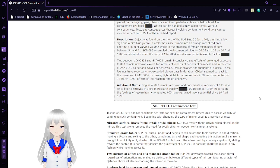Object was found on the shore of the Red Sea on January 30, 1968, emitting a low sigh and dim blue gleam. Its color has since turned into an orange mix of red and yellow, emitting a hum of varying volume whilst in the presence of female examiners of ages between 34 and 41. SCP-93 resembled the documentation on April 26, 1986, particularly when the body of 194-9834 was discovered in Research Facility [redacted].